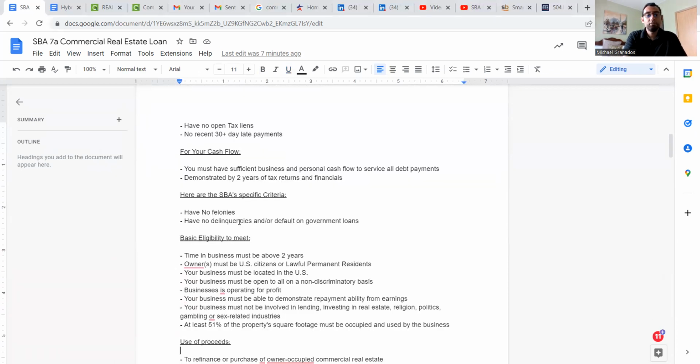For your cash flow purposes, you must have sufficient business and personal cash flow to service all debt payments, demonstrated by 2 years of tax returns and financials. Sometimes, with overall SBA 7A loans, you may see 3 years of tax returns, but here we're saying demonstrated by 2 years of tax returns and financials. If any, we'll probably ask for more, but that's what we look at as the standard.